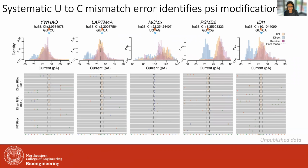So we chose HeLa cells because 3 other groups had previously used independent biochemical methods to identify Psi transcriptome-wide using short reads. And we wanted to validate and compare our results with these data sets. So on the top here, this is the results of our nanopore sequencing. We've chosen 5 genes that have been previously validated. And we wanted to see how this looks by the nanopore.